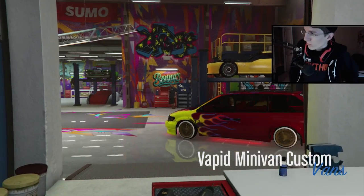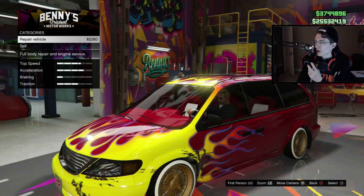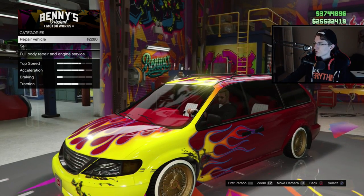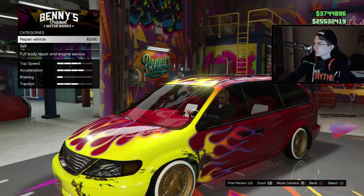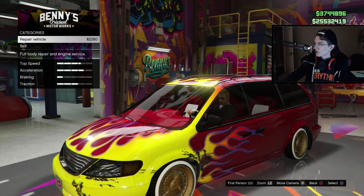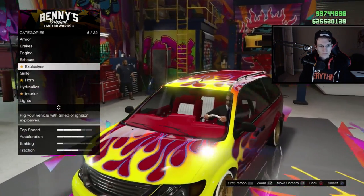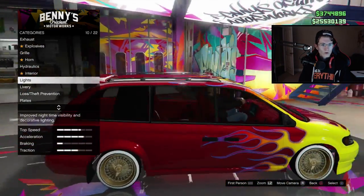All right, let's try to play around with one more livery. Yeah, we already did the flames with the ultra blue, and it actually turned out really, really nice. So, like I said, the flames with the ultra blue look really, really cool. Okay, let's repair. Let's get out of here. What are we going to do? Livery.